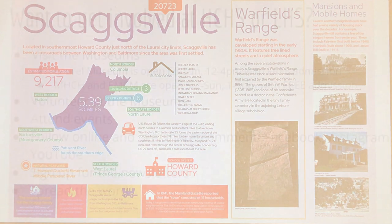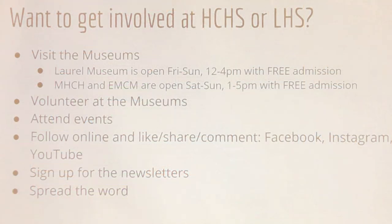And so that is the compass map tour of Laurel. Just some shameless plugs for both Laurel and here in Howard County, because both museums need love too, and all the slides are from their exhibit. The Laurel Museum is open Friday, Saturday, and Sunday from 12 to 4. It's free admission. Same thing here. This museum and the one next door, the Children's Museum, are open as part of the Howard County Historical Society Saturday and Sunday from 1 to 5, also with free admission. Again, support our museum, support Laurel.